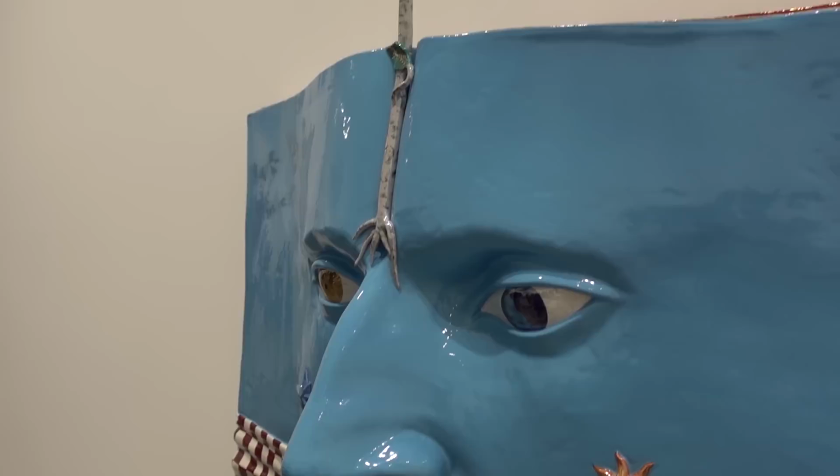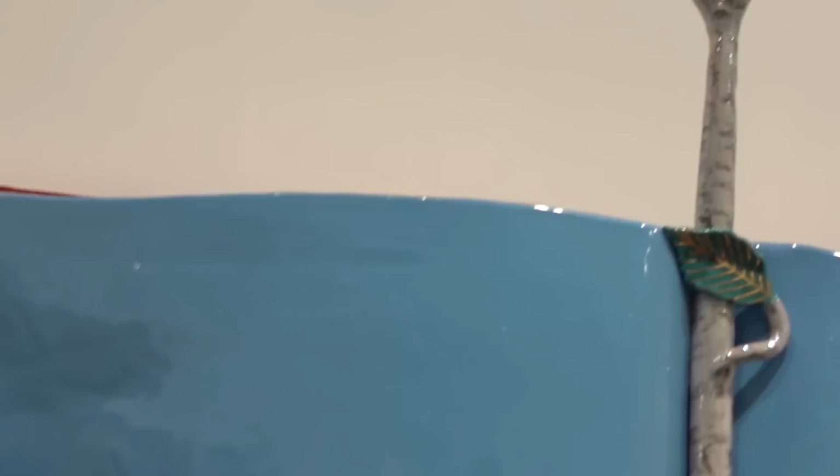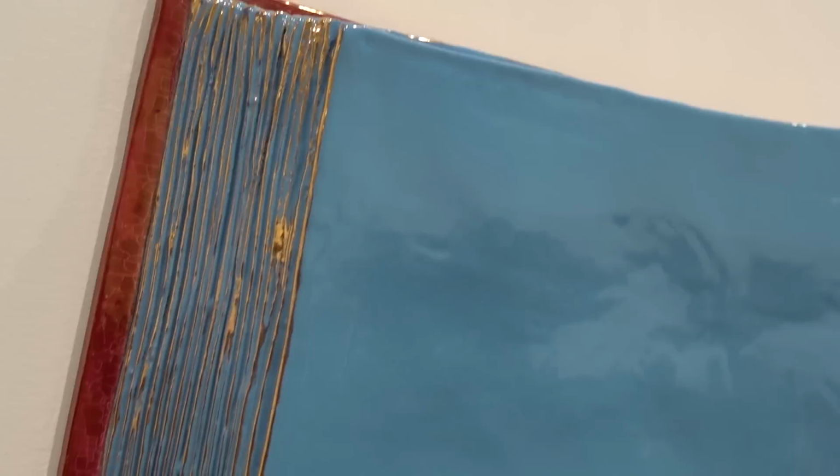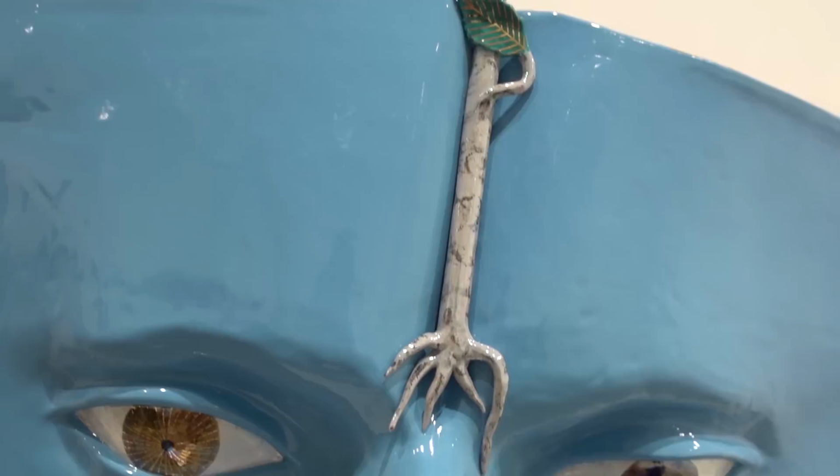Ceramic and pure gold. I thought this was nice. Not only is the form kind of comical and surreal, but some of these surfaces are really beautiful. This light blue is gorgeous. I think Luigi Ontani was one of the Italian trans-avant-garde artists that got a lot of attention in the late 70s, early 80s.